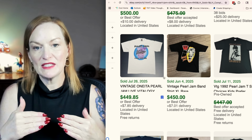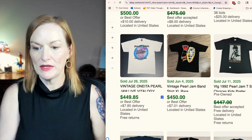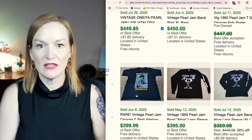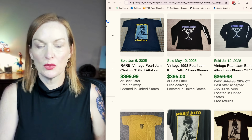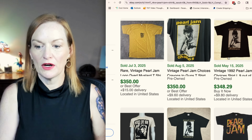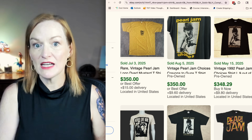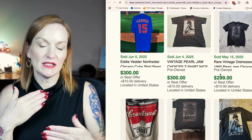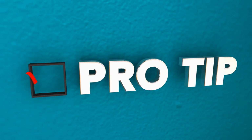The first shirt that I'm noticing multiples of is this Pearl Jam Choices. It looks like this one right here. This one, $447 best offer taken, and this one, $399. This is another one I remember seeing a lot from friends. $395 on this one, $359 with best offer taken there. And here are more from Choices, multiple different sellers, $350, $348, and another for $350. It seems like that's the most consistent seller for that $300+ price point.